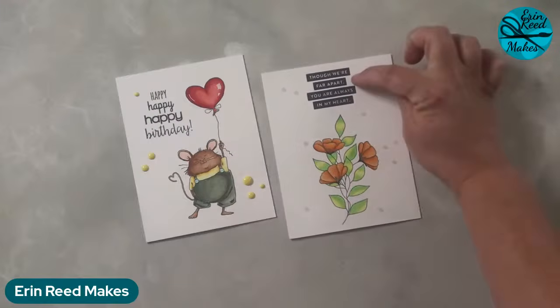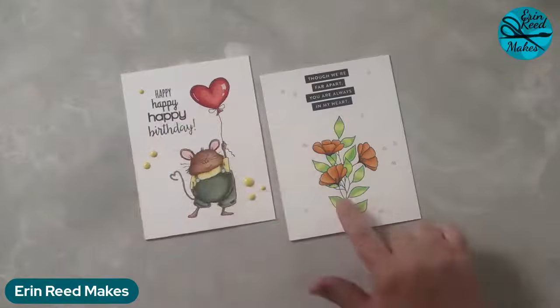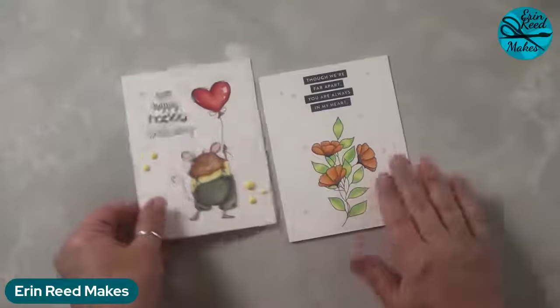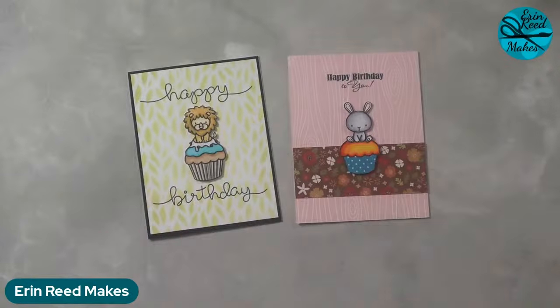Added in here, she's got a series of stamps that says, "Though we're far apart, you'll always be in my heart." And here it's "Happy, happy birthday." And just a few little fun baubles and little enamel dots and things like that. So just really letting that main stamp shine. So pretty.